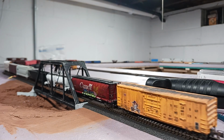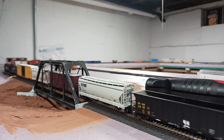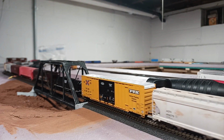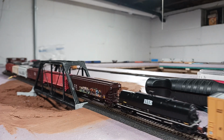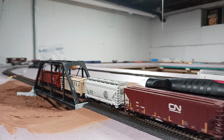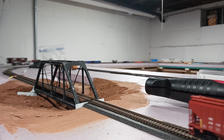But yeah, so what I like about it is I have a prototype essentially, and I also get to do my own thing. I get to decide to use the trains that I think are important, necessary for my line, and I get to kind of make my own history and run the kinds of trains I want to run.